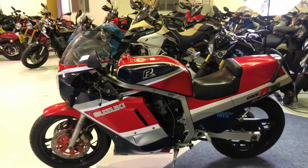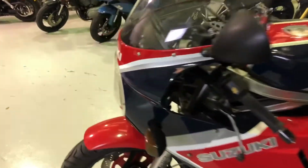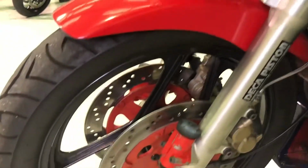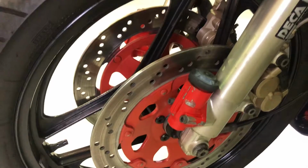Just come around to this side of the bike. Again, it's in good condition for year and mileage. The forks, there's no real marks on any of those. I mean, you can just see some paint flaking off the anti-dive unit there. But the mudguard is all good. Front fairing.